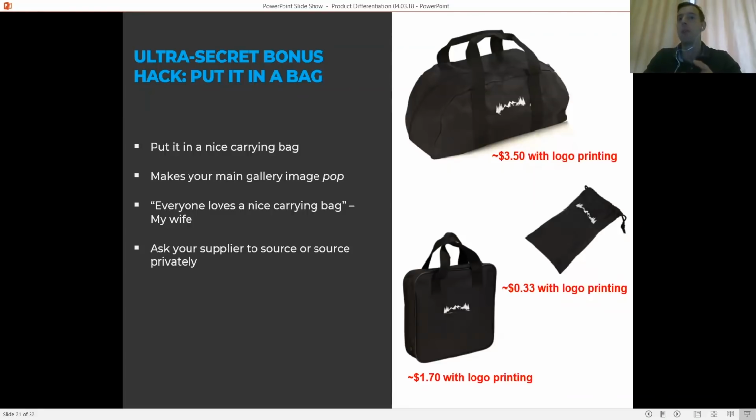To find these bags, you can simply ask your supplier to source them for you. Most packaging factories are probably going to have bags themselves, or they'll have a connection. Your supplier is already working with these packaging factories, so they can source these bags pretty easily. If you're doing it in a higher volume though, if you're ordering thousands of bags, it's probably worthwhile for you to find the source yourself. Go to Alibaba, look for bag manufacturers, try to have them shipped to your supplier, and then just ask them to include the item with that bag.